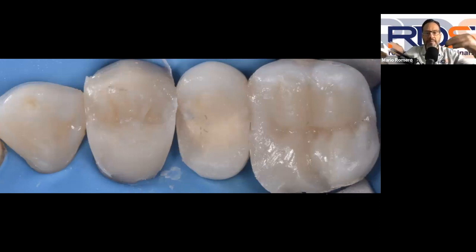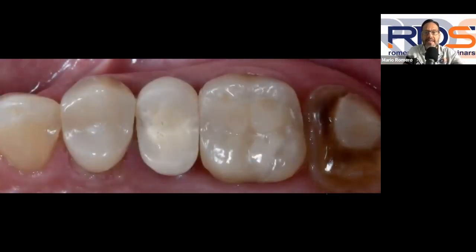And then I'm going to go in and try to build some anatomy using the oblique layers within that occlusal surface of my preparation once I've completed that proximal wall. As you can see, this is immediately after placement of the composite. After that, I remove any excess, adjust the occlusion, and polish this composite resin to a high gloss.